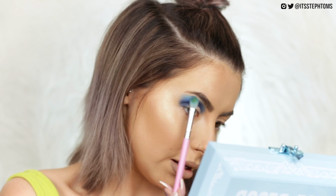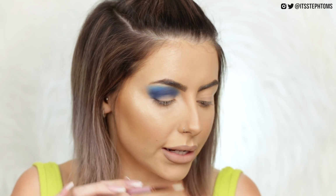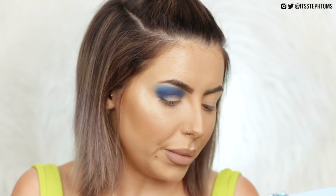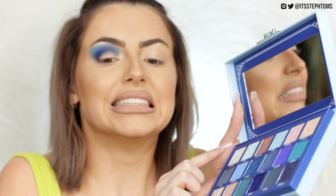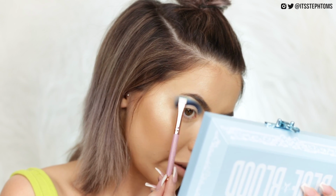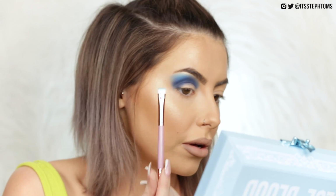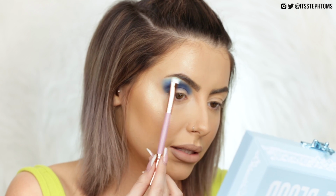Oh, I like that colour. I like this colour a lot. And then I'm going to take a little tiny touch of mint tea, which is this guy there. Hello. And now I'm taking a crazy brush right now. It's literally just a shader brush, but I don't want to get too close to my brow bone. So I'm just angling that around my brow bone, and then I'll add a bit of a highlighter over the top in a second.